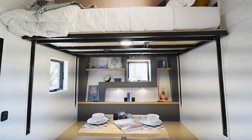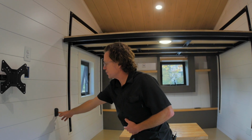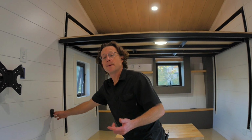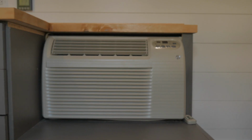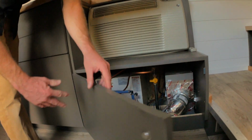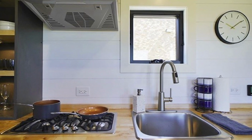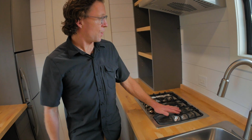It comes up and down on tracks. So you bring it down, jump in bed. Once you wake up in the morning and jump out of bed, you send it back up, get it out of the way for the day. Air conditioning, water heating and cooling. And you'll see this giant kitchen here. A nice big basin sink, stove top. It's going to come with a GoSun solar oven.